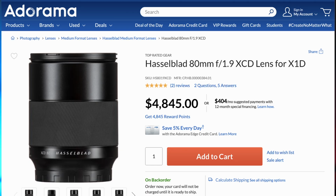Now in the world of Hasselblad and their XCD system, their fastest lens currently is their 80mm 1.9 lens, and it's a beautiful lens, but actually if you look on adorama.com at the moment, it is $4,845. It's a beautiful lens, but it does come at a price. And unfortunately at the moment there's no third-party lenses that people can reach out to and get for their Hasselblad cameras. Wait a minute, that is until now.